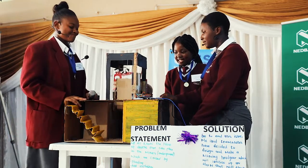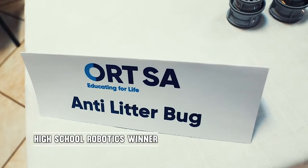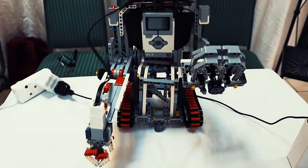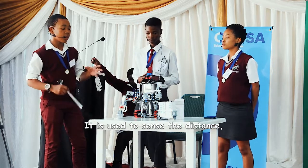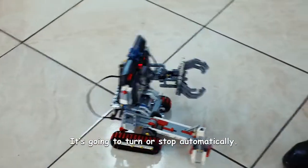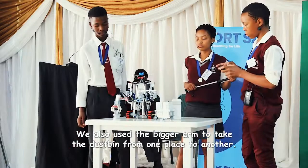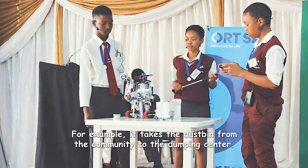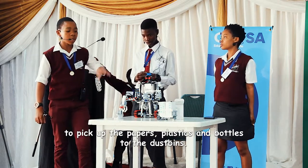So after that, for the robotics, the winner there is the ant litterbug. We use the ultrasonic sensor. It is used to sense the distance from the object to the robot. If the robot is going to hit a wall or an object, it is going to turn automatically or stop automatically. And we also use the bigger arm to take the dustbins from one place to another. Like maybe it takes the dustbin from the community to the dumping center. And we used this small hand to pick up the papers, plastic and bottles to the dustbins.